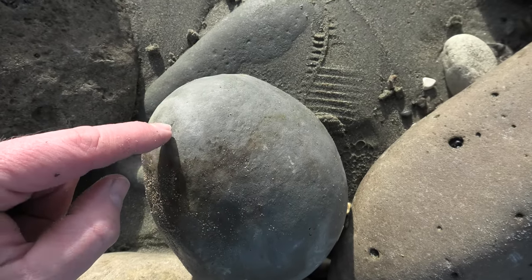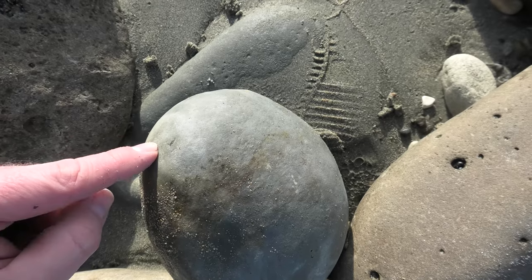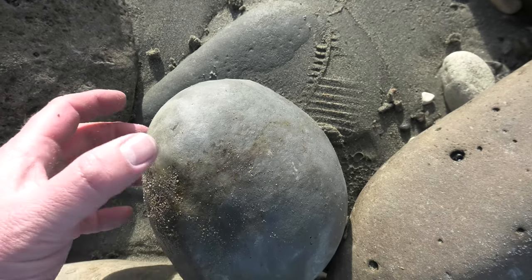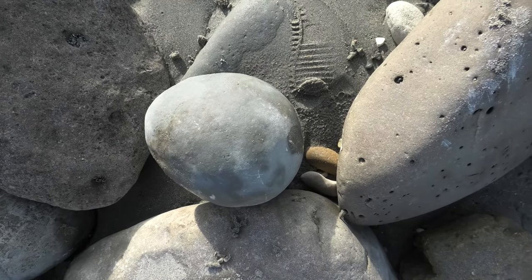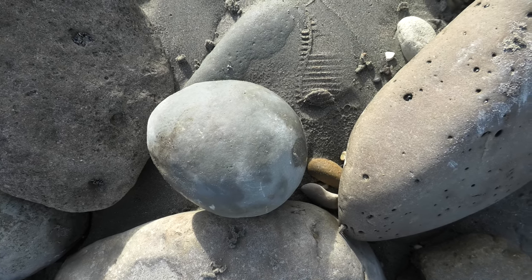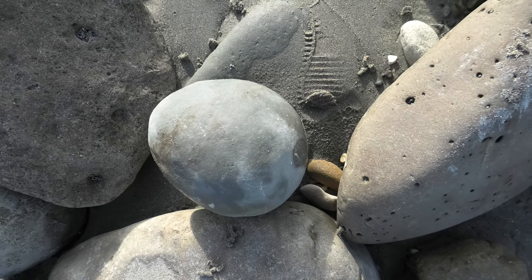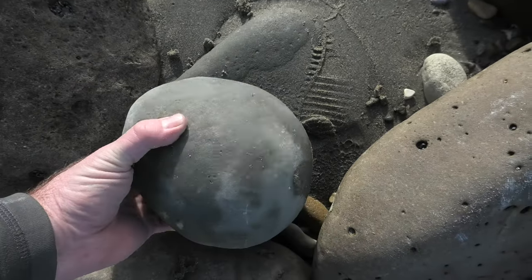And then we can try and just expose a little bit more of that little side over there, see what's going on inside there. Don't know what it could be. Maybe it's something good. Maybe it's not. We'll figure it out together though. That's a heavy rock for a maybe.